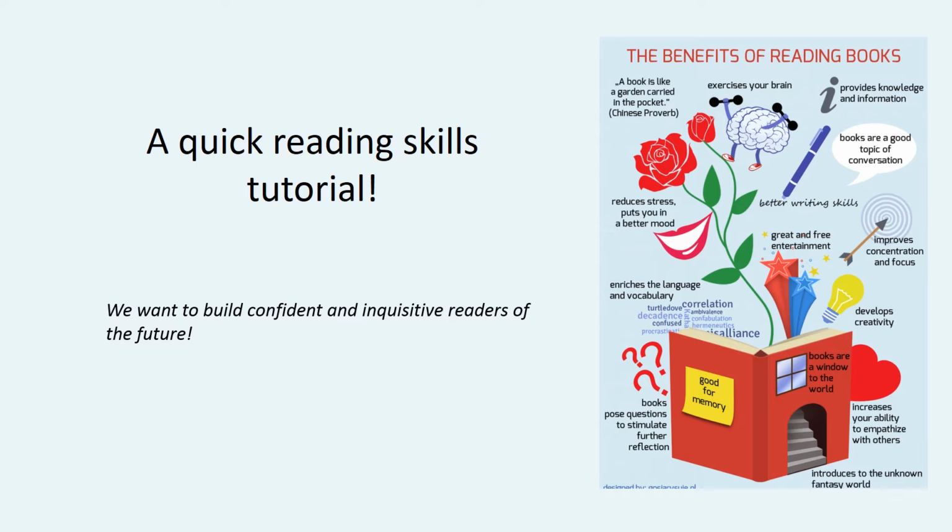Some parents have been expressing an interest in having the opportunity for a quick reminder and a run-through of some of the main reading skills needed when faced with an unfamiliar text. This quick tutorial should hopefully give plenty of useful information and practical examples of activities you could do with your child to support his or her reading and acquisition of new vocabulary.